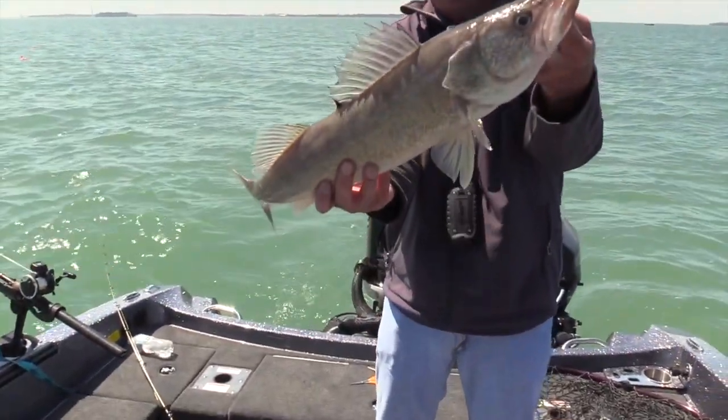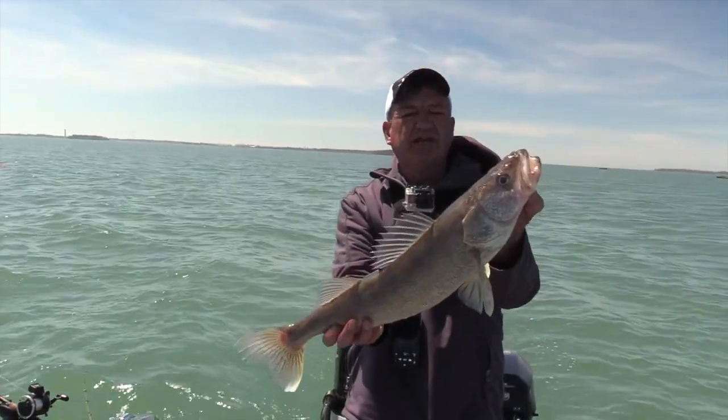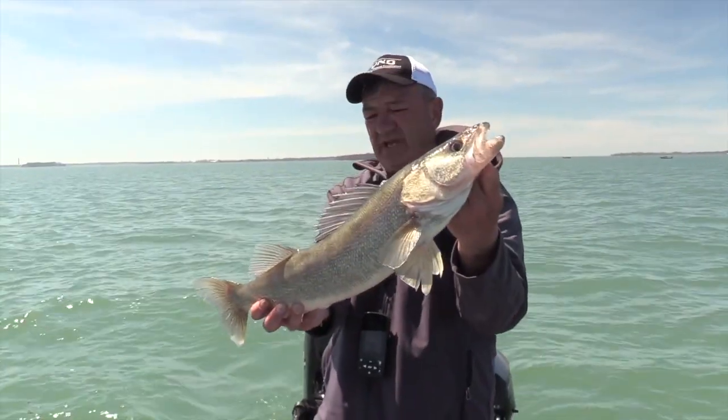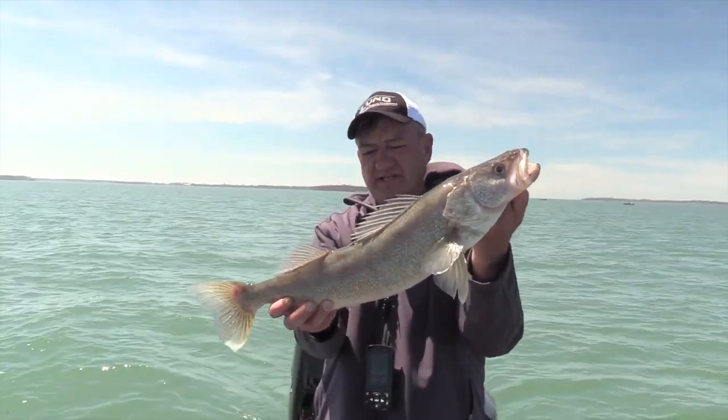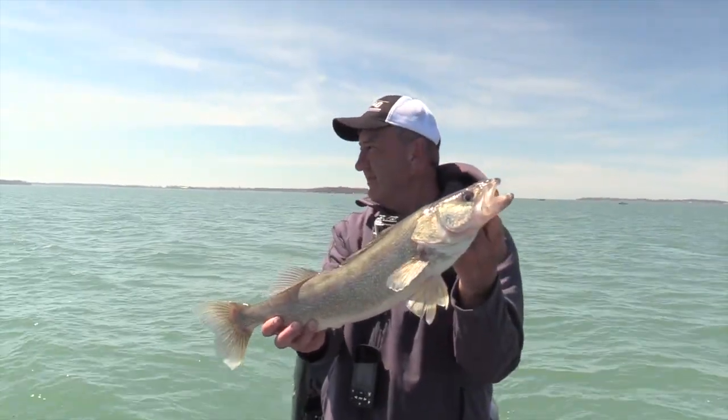Flip her up here. Now we're getting back into the 28-inch type stuff that we want. That's a good 28-inch fish. I'll throw her in the well for now, maybe get some stills. We're gonna reset our lines, give her a good measurement. Big thing is I wanna reset these lines.